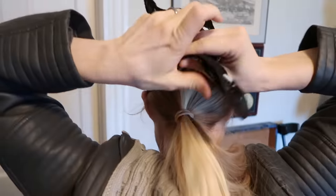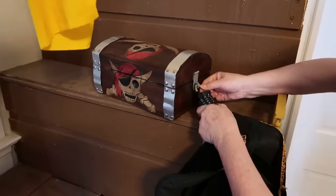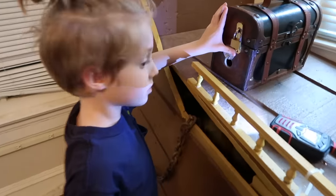We're all becoming pirates. Seven. Hey, guys. 0411. You guys gotta see this. This goes up. Whoa. And there's a little key in it. What's inside there? There's a little key in it.